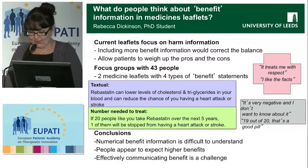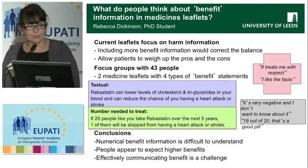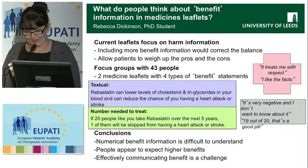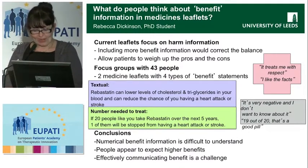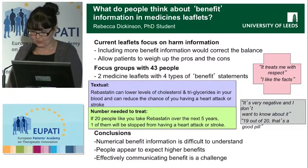With regards to the numerical data, percentages were viewed as complicated, natural frequencies were viewed quite positively, and the number needed to treat were viewed as simple but very negative. Many of the participants wanted benefit information that encouraged them to take their medicines rather than make informed decisions.